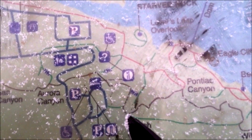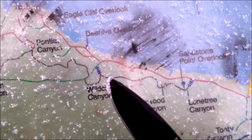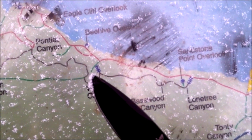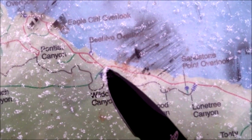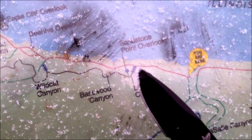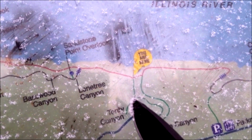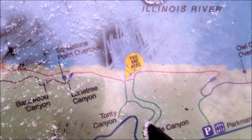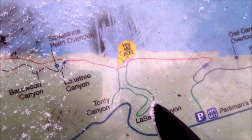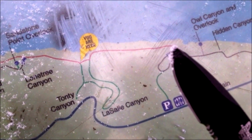Then we climbed back out and around, and then we walked this canyon to Wildcat. You have to go down the stairs there. And then that's where Wildcat was, the big one where the guys were ice climbing. Then we took the river trail all the way down to here, and this is where we took the creek bed to Tonti. And then we went around here to LaSalle, and then we hiked all the way out to here. And we actually hiked all the way down to this there.